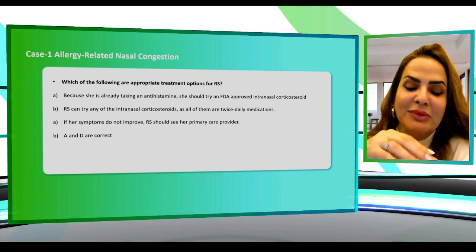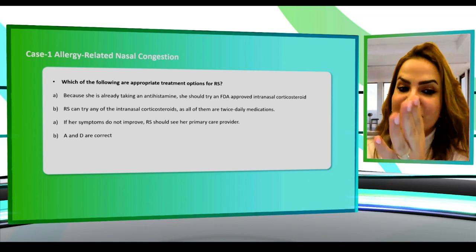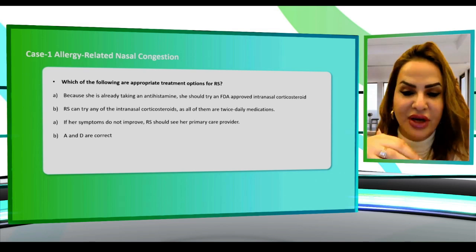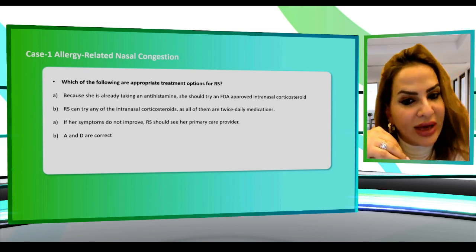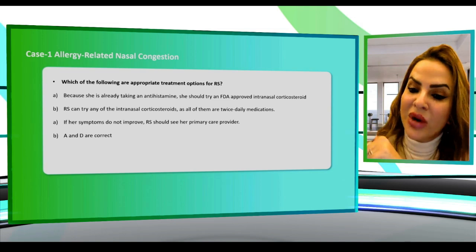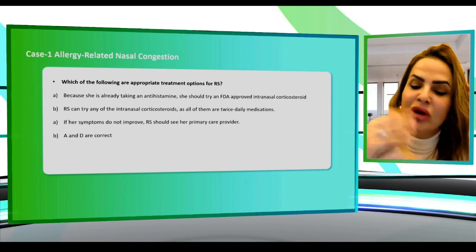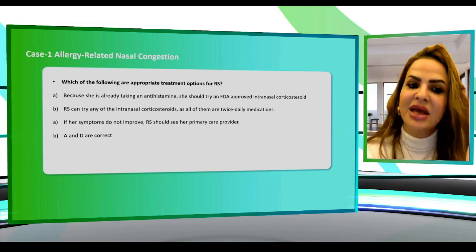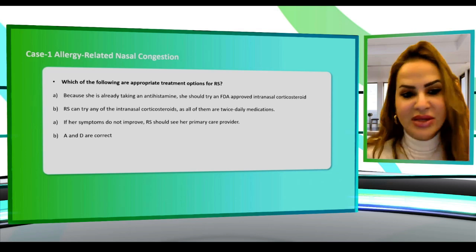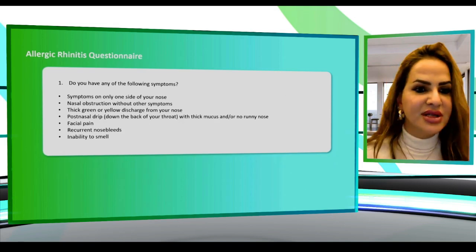The best answer is option D, which is A and C are correct. The patient has already tried an antihistamine. She should try an FDA-approved intranasal corticosteroid, which is a very good option. Of course, B is not correct because the intranasal corticosteroids are approved, but all of them are once daily medications instead of twice daily. This is something to consider. And according to the guidelines, if her symptoms do not improve, she should see her primary care provider as soon as possible for further investigation. So this is for this case.